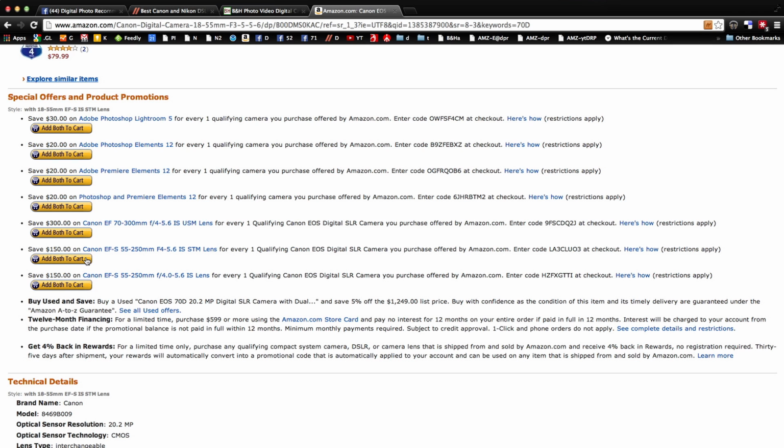A little bit further down, however, we have the 55 to 250 IS STM lens. Now, I've reviewed this lens recently. I'll have a link down below to that review. Found it to be very good and worth the small increase in price over the non-STM version. It's a little bit sharper, and that STM is completely silent. So if you're planning on shooting any video, you do want the STM version. And the STM version was good enough that, in fact, I'm not recommending the 70 to 300. Not recommending might be too strong a word, but again, picking the 55 to 250 STM over the 70 to 300.